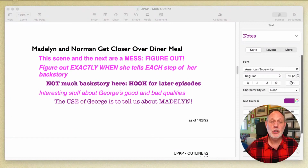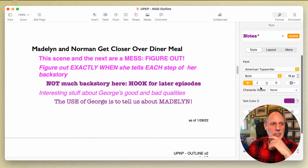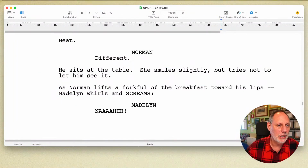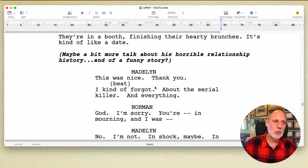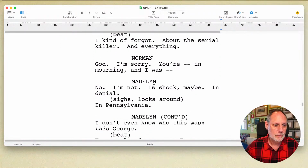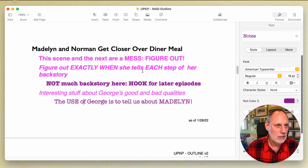Have I lost everybody? No, you're all still here. Cool. Ask questions if you have them. So now this is the scene which is just a disaster area. They go to the diner. Now, what I'm going to do is do the beats of the scene as they exist, which are a mess, and then I'll try and figure out what we actually have to get into this scene. Oh crap, this is terrible.